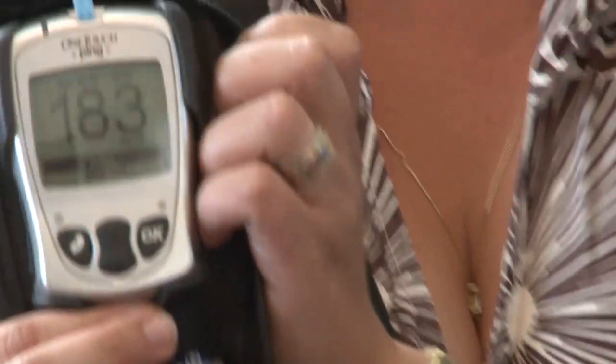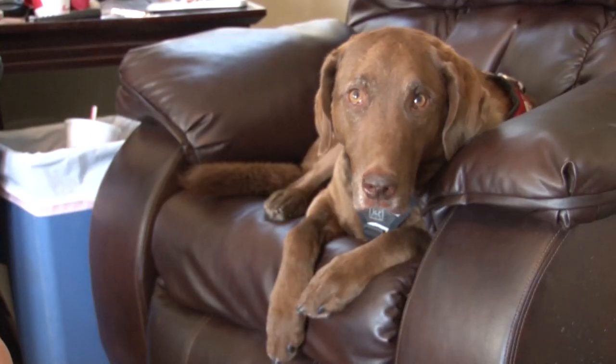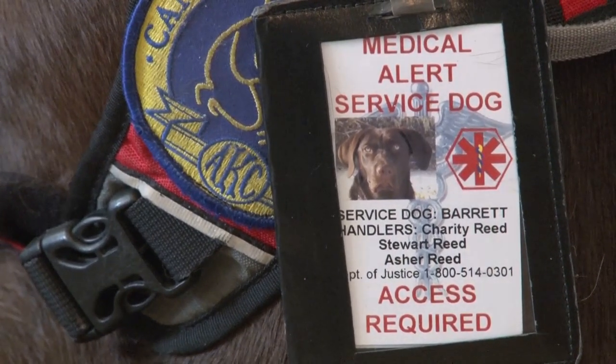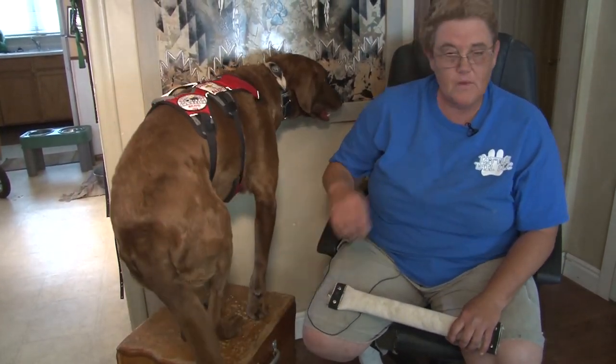Most diabetics rely on monitors to manage the disease, but these two kids have something more. Man's best friend has been trained to detect the scent the body releases when blood sugars change. Bravo, place. Sit, place. Casey Owens has trained dogs for 20 years. Now she works specifically with Labrador retrievers. Retrievers, in general, what do? They retrieve and they use their nose.